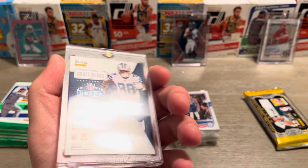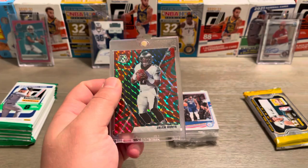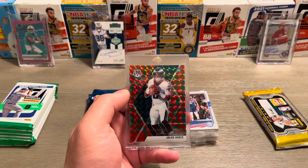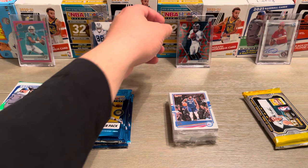Jalen Hurts. Pulled this one, actually, just myself at that local hobby shop. And is that a little mark on that right there? I think that'll wipe right off. But, yeah, nice card. I think his stuff's going to be going up in value after a few games next year.